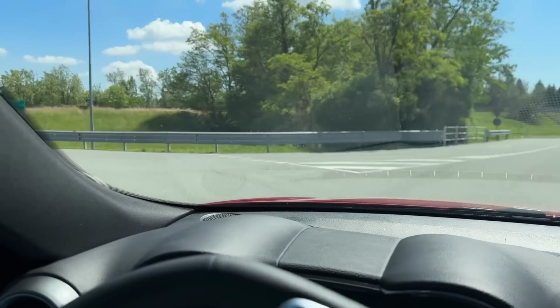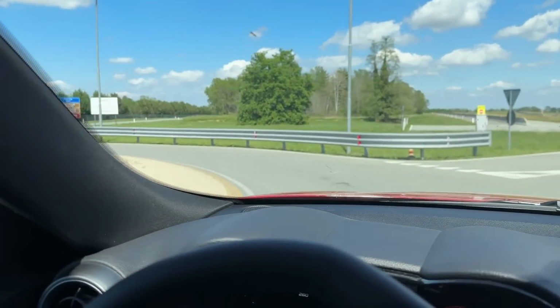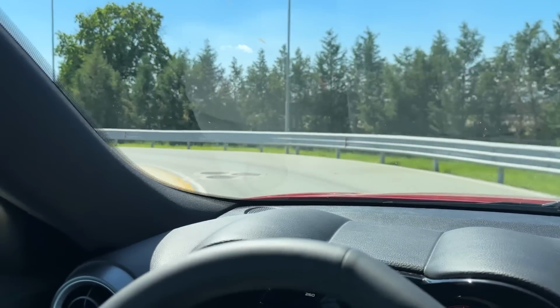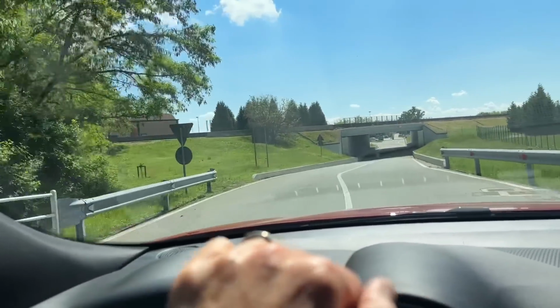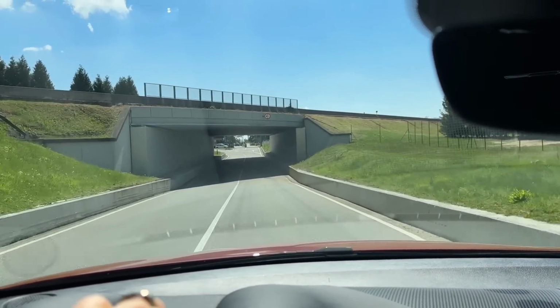So let's take a quick little zip around this. That's good. Very firm suspension. I'm kind of seeing how this handles. And actually, it's not bad. I'll let the van go back. He's wondering why I'm zipping around a roundabout like that. But yeah, it's really good.